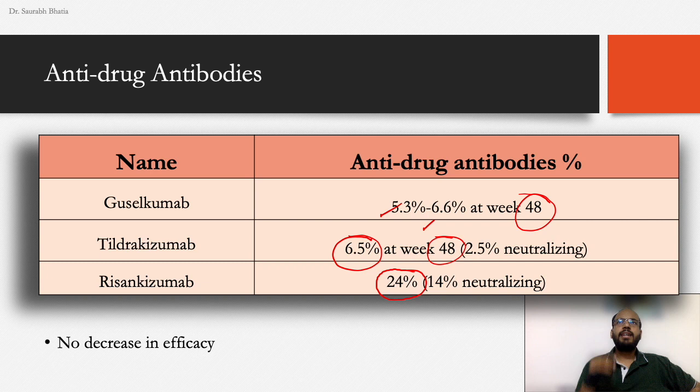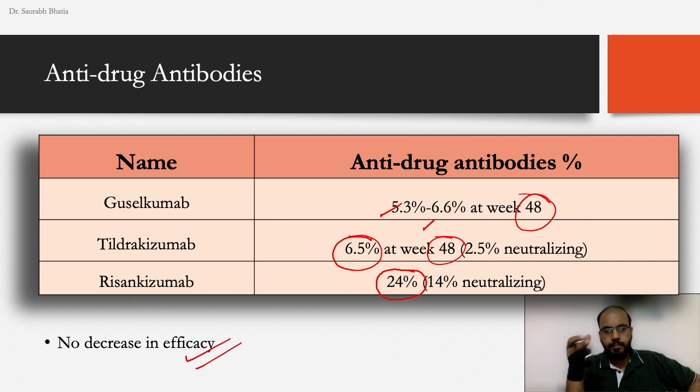Okay. Now remember that all antibodies which form, or all the patients who form antibodies, the antibodies might not neutralize the biological. Okay. As we had discussed in the video on infliximab, the development of anti-drug antibodies will decrease the efficacy of infliximab. But for these biologicals, as per the studies which have been conducted till now, the efficacy was not found to be decreased clinically. Okay. For example, in 6.5% of patients developing anti-drug antibodies, 2.5% had neutralizing antibodies. Okay. For Risankizumab, 24% of patients develop antibodies and 14% of the patients had neutralizing antibodies.